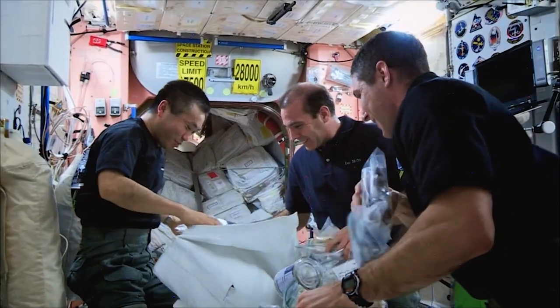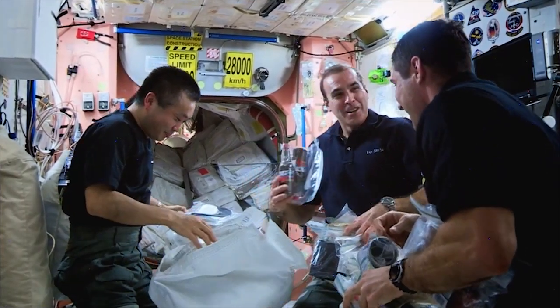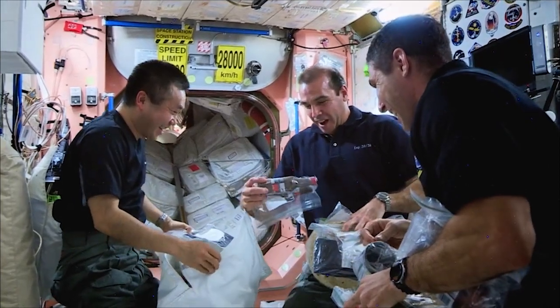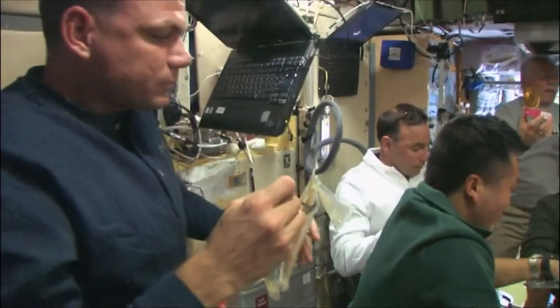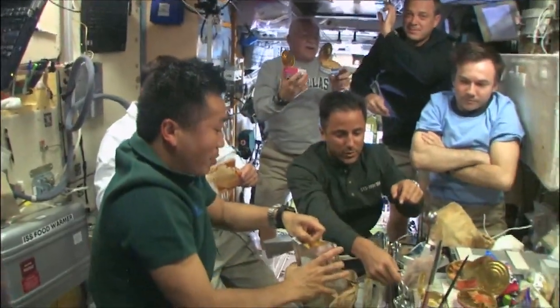And they can also request lots of commercial off-the-shelf items. As long as we evaluate and consider they're safe for flight, we will pack those for crew members to add variety as well. Awesome. And the third key thing is exchange. Crew members do share food on ISS with the Russian crew members, and when you're sharing, you add more variety.